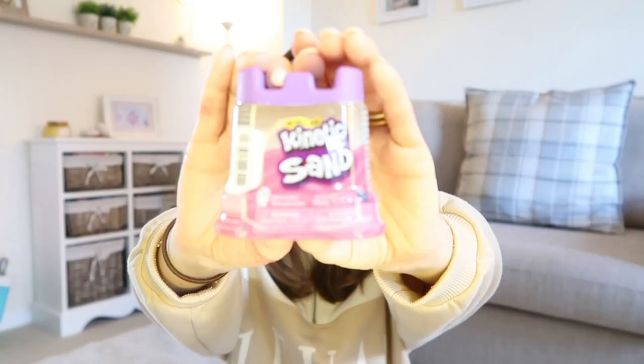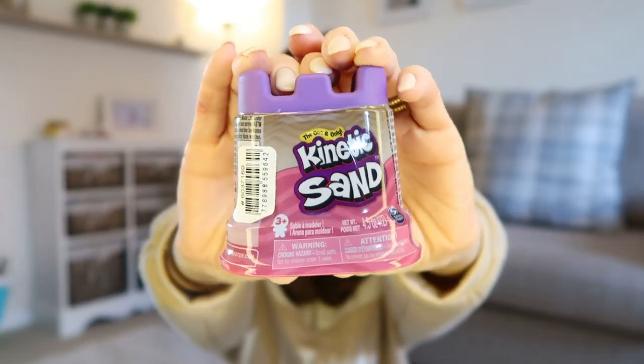Now this was £1.60 from Sainsbury's. I thought this was actually a really good idea for a stocking filler. Kinetic sand, so cool. We haven't actually got any kinetic sand yet, but Lila Rose is obsessed with her sand box that I made her, so I thought this will be something fun to play with. I don't really know what kinetic sand is. I think it's more moldable or something. You guys can tell me, because you probably know better than I do.